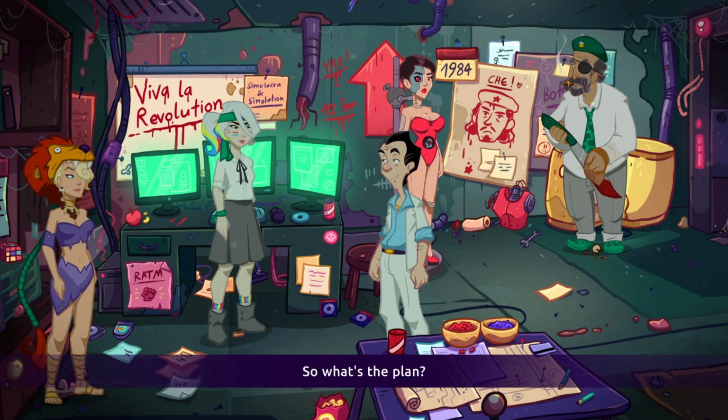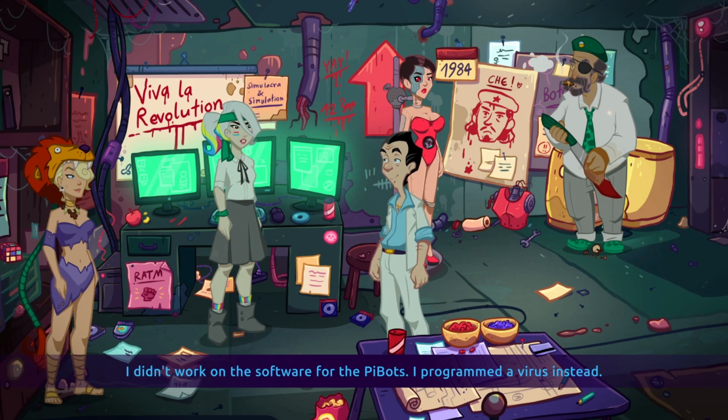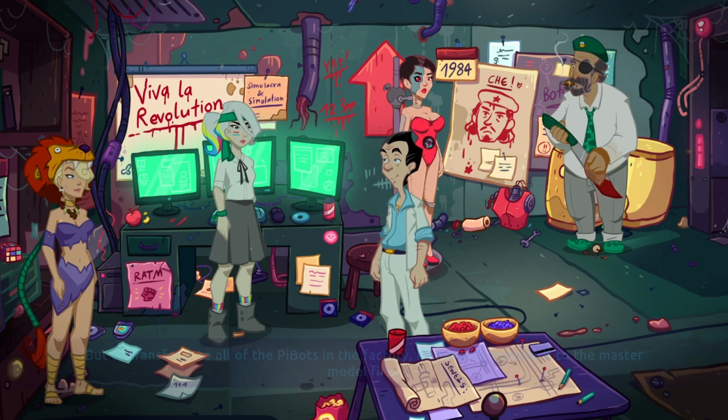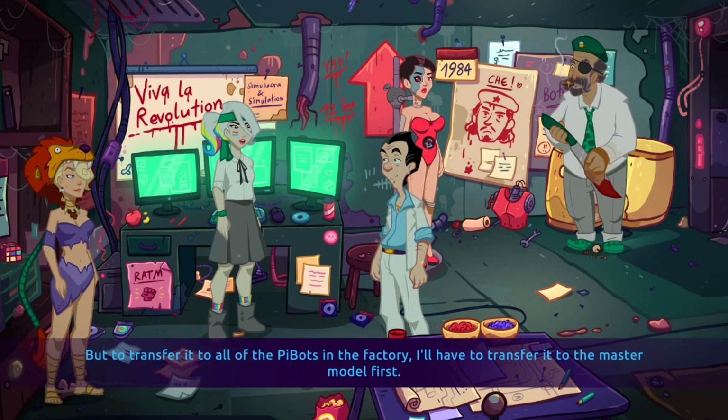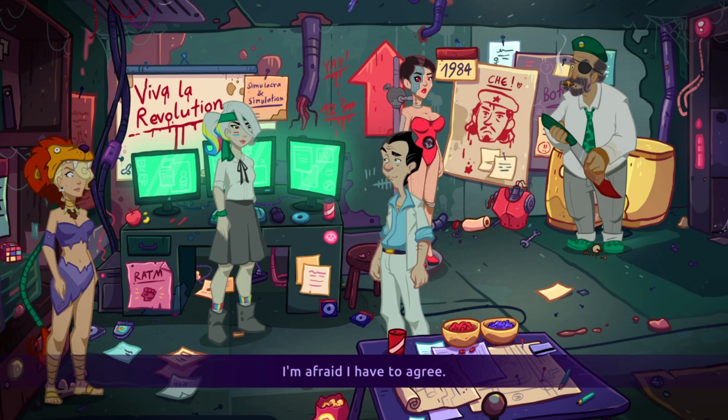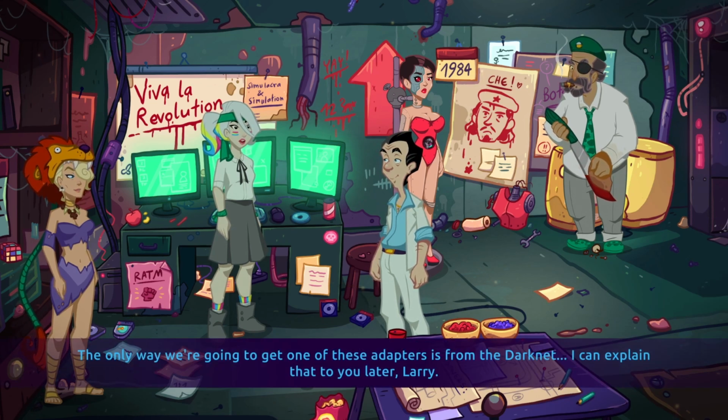So, what's the plan? I didn't work on the software for the PyBots. I programmed a virus instead. I'd already tested it on the decommissioned PyBot here at headquarters. But to transfer it to all of the PyBots in the factory, I'll have to transfer it to the master model first. But I'll need a female-to-female adapter to do that, and I don't have one. Leave that to me. I'm a specialist when it comes to finding female parts. I'm afraid I have to agree. The only way we're gonna get one of these adapters is from the dark net. I can explain that to you later, Larry.